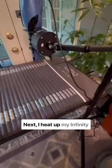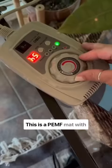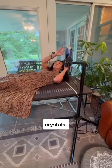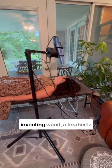Next, I heat up my infinity mat. This is a PEMF mat, infrared, and 7 different crystals. It is also accompanied by the infinity wand, terahertz lower.